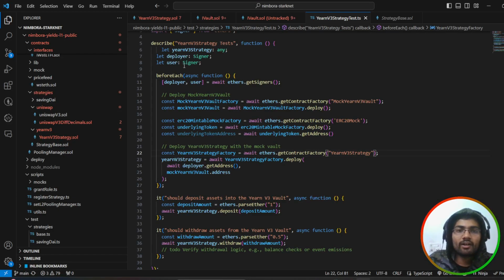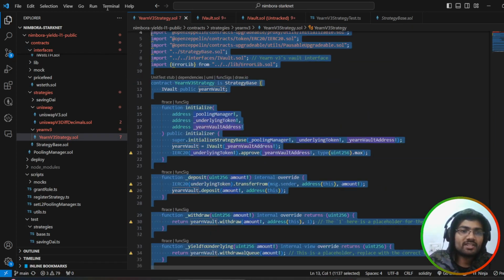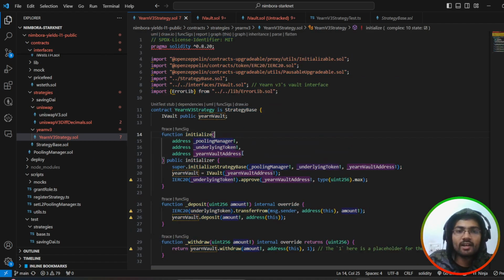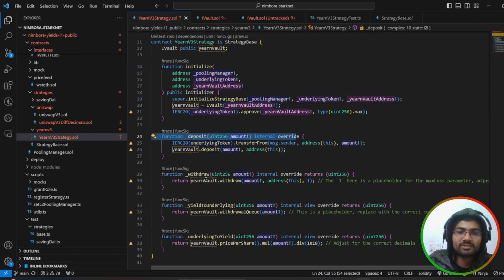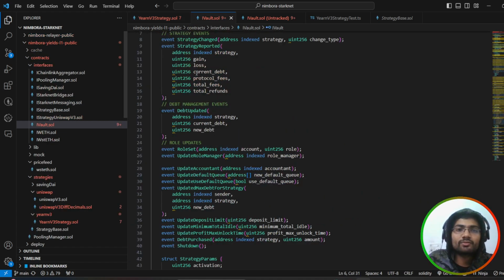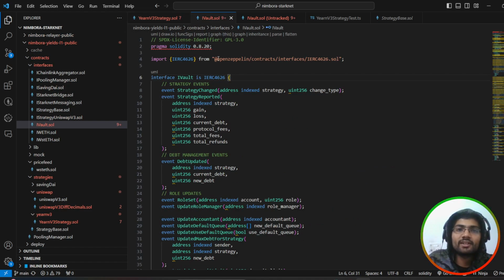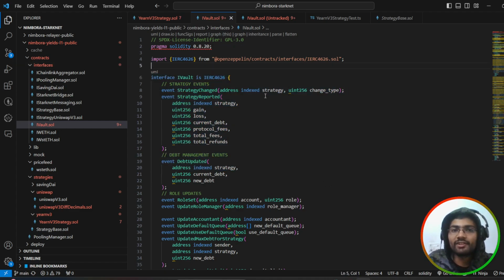contract. What I've done is write a Yearn V3 strategy inside the strategy contracts, which implements the strategy base, and it has different functions like initialize, depositing the underlying token, withdrawing, and the yield-to-underlying and underlying-to-yield functions. This basically implements the interface of the vault, which is from the official Yearn V3 vault.